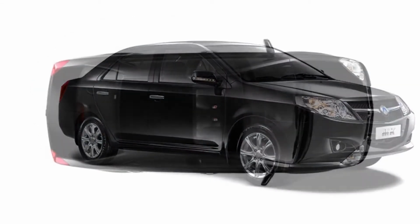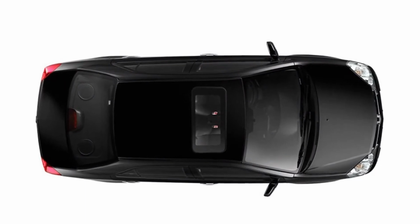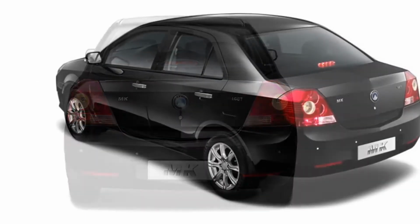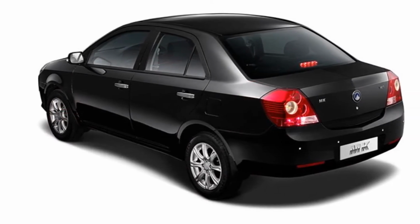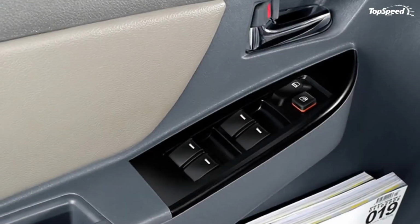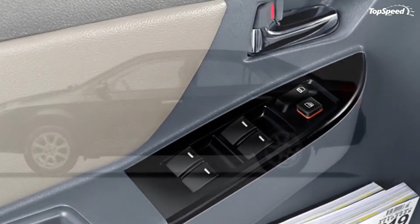The Forte received the company's tiger nose, nicely sculpted body lines and deep creases front and rear. The interior gained more high-quality materials, new convenience features and extra legroom and shoulder room. Two engines are available with the redesigned Forte sedan.